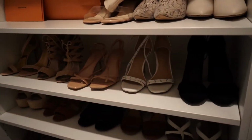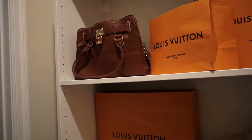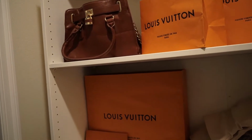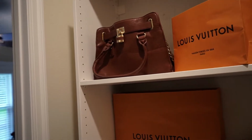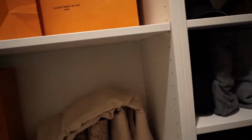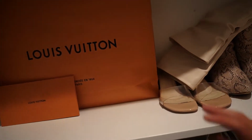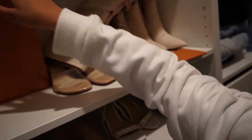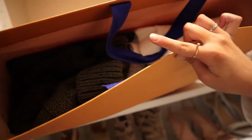I'm gonna have to keep moving it. So up at the top, I do have an old bag from, I don't even remember. I've had that since high school and I don't ever use it, but I just thought it was something to display and maybe I'll want to use it one day. And again, all I have are my Louis Vuitton boxes and bags. And I think some of them, I think it's this one. Yeah, this one is actually full of, I think, scarves and hats and stuff. Oh, there's my graduation cap. It's up there in the corner.